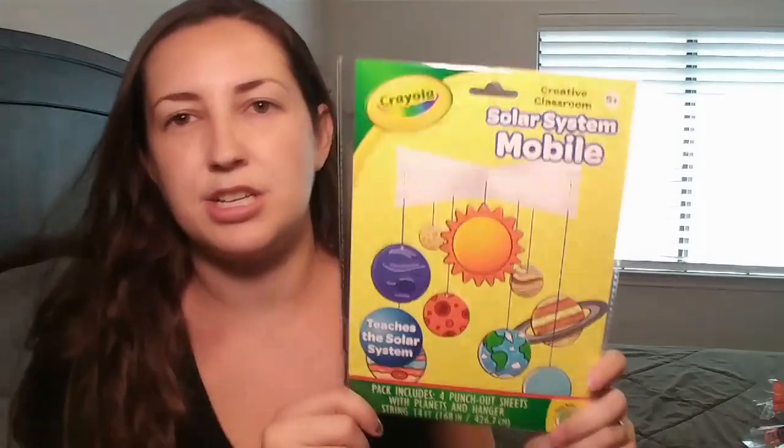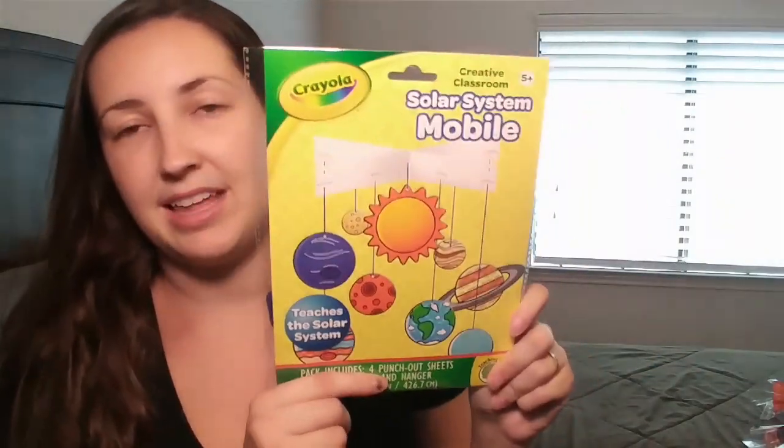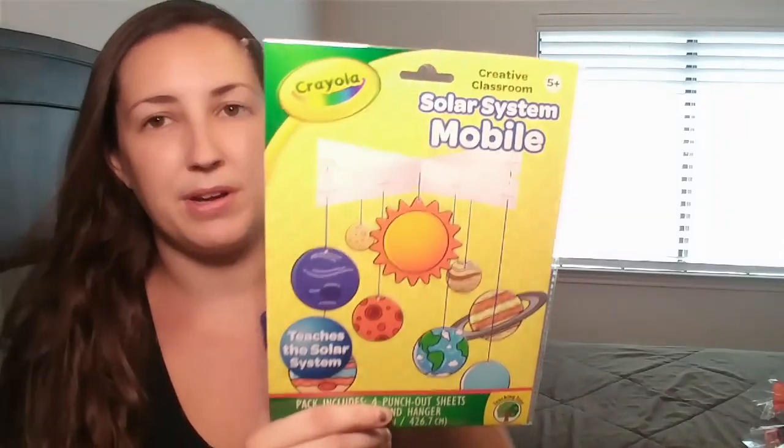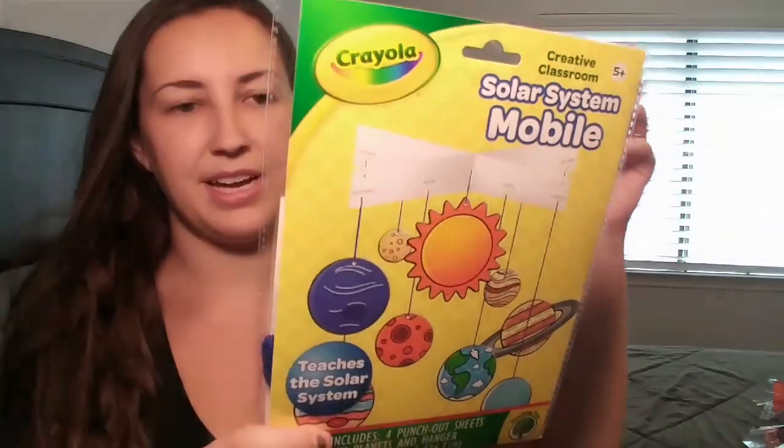And then I found this really cool, and like all the Crayola stuff that they have out, which I also took a picture of, I just picked up this, but it is a solar system mobile. So it basically has everything you need, and you just put it together. It's a really easy craft, but it also helps with learning the solar system and all the planets and helping them grasp the idea of them going around the sun. So I picked that up for my kids since I do homeschool.